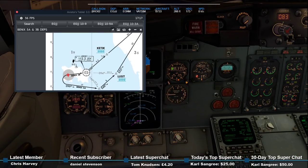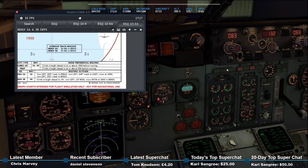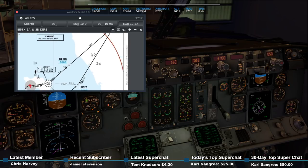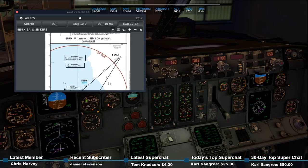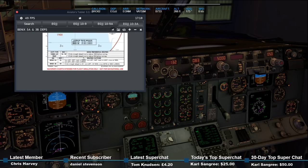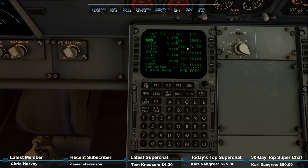And then we'll put the inbound course for the initial departure. So turbojet, I think that's us. Climb straight ahead at or above 1800 feet before turning, and then first the Benix 3 Bravo climb straight to Jersey, left turn Jersey, radial 050. So 083 is going to be the inbound because it's runway track, and then we'll put 050 as the course outbound from Jersey, and then we're just simply going from there to Benix. Stop altitude 5000 feet, so we'll put that here on the MCP, which is set. That's about it, really. Nice and simple. And we've got 5,000 feet set there as well.